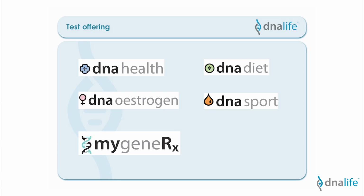So now that we understand a little bit more about who we are and what we do, let's take a closer look at the various products that are offered within the DnaLife portfolio. We're going to limit this discussion to only the genetic-based tests, our nutrigenomics and pharmacogenomics product offering, but remember that there is an extensive portfolio of over 100 functional tests that are also available through DnaLife.